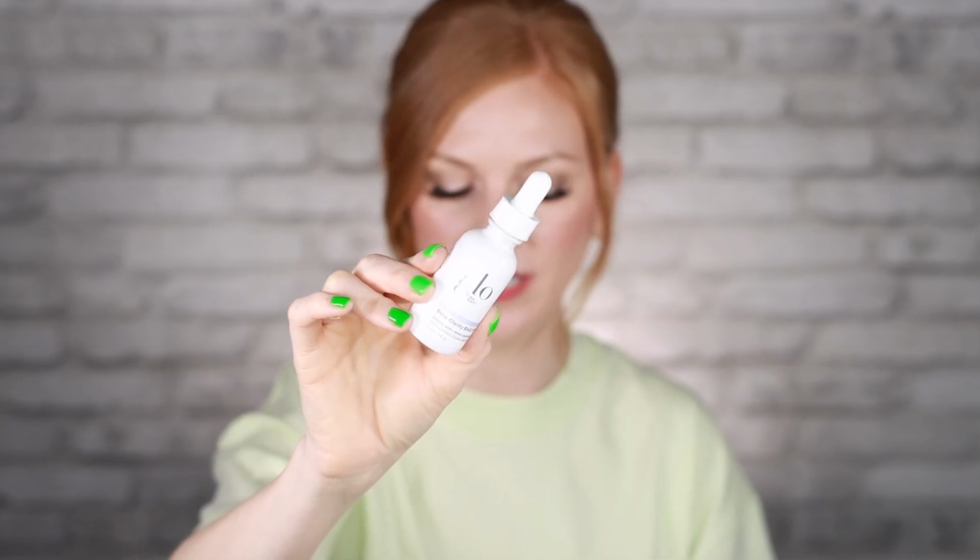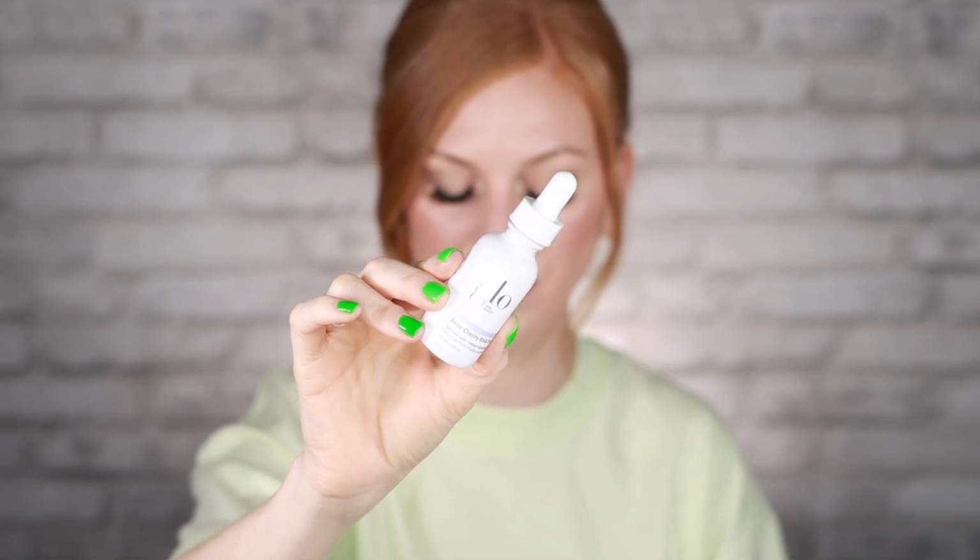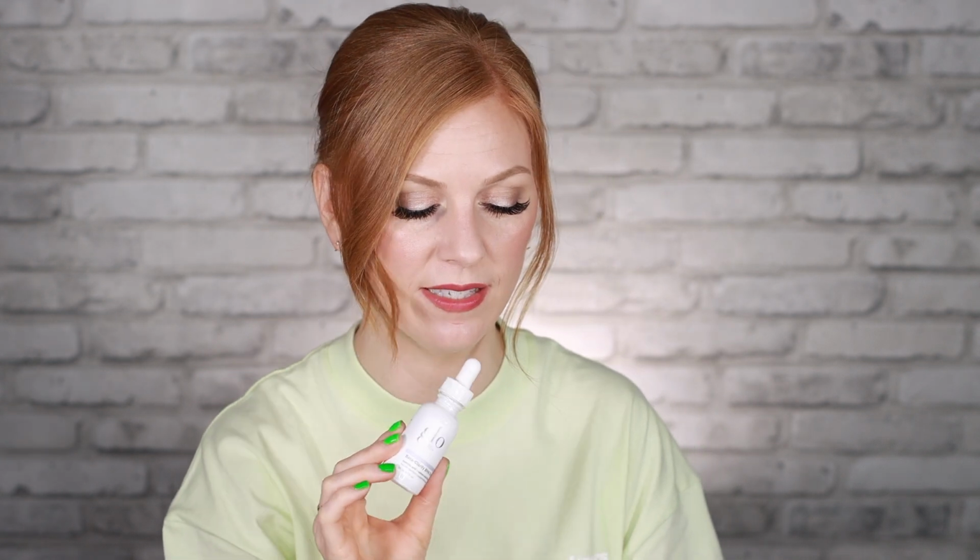No. Nope. Next. This is the Glow Skin Beauty Beta Clarity BHA Drops. This retails for $48. This has alpha and beta hydroxy acids to eliminate impurities, salicylic acid, and retinol. It says it's a clarifying serum. It says perfect for all skin types except extremely sensitive. I don't know about this.